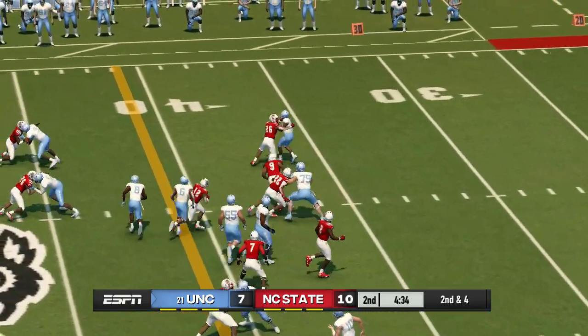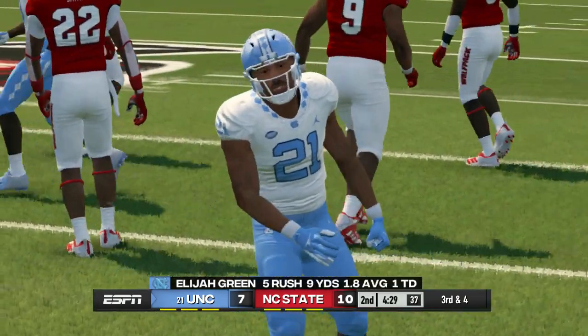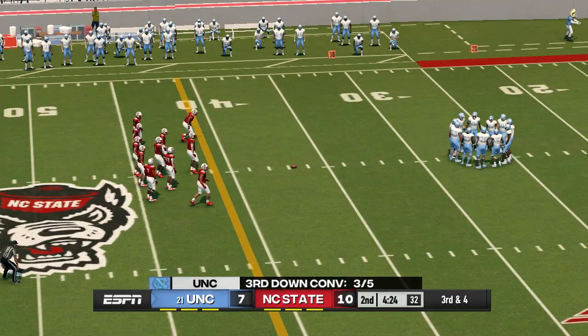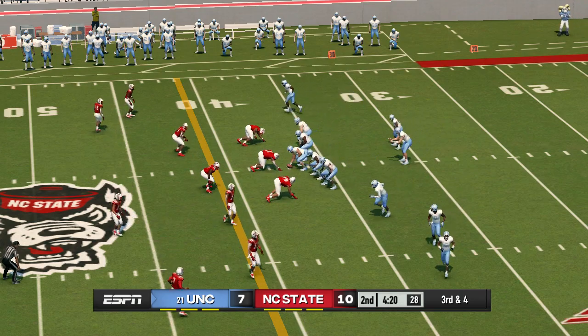Green on the give. And he makes it out to about the 37-yard line. Pickup of a yard for the tailback. This linebacker's had a couple years of experience, and he's really solidified himself as a reliable tackler, as you can see from that last stop.